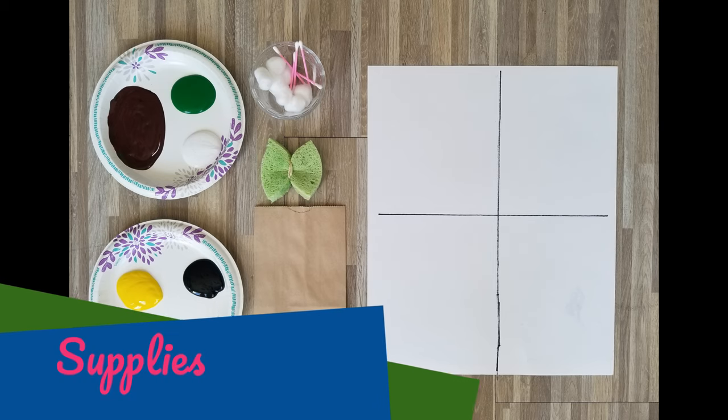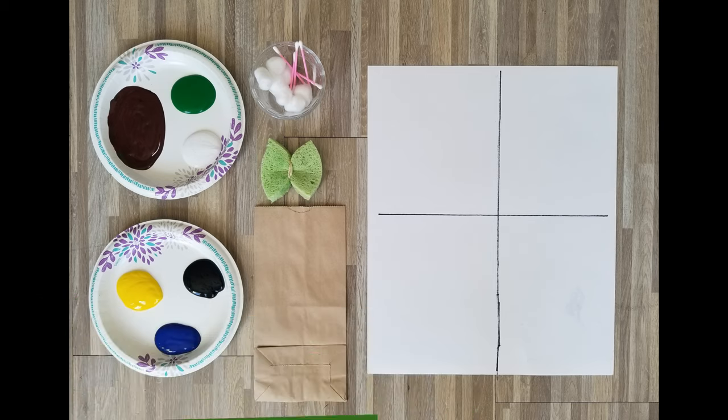Okay, everybody, let's get ready for our project of the day. Gather your supplies. You're going to need various paint colors, specifically brown, white, and green, and whichever other colors you'd like to add to the mix. You're also going to need a large piece of white paper divided into four boxes or four smaller pieces of paper.